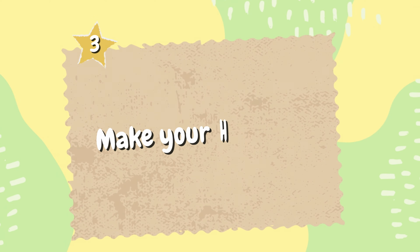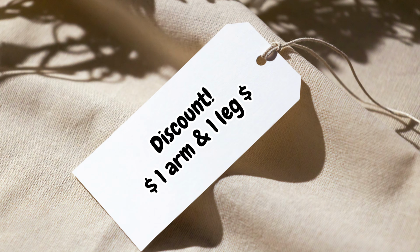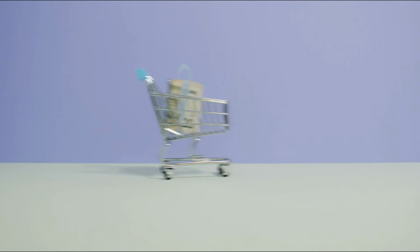Number 3. Make your hideouts. Have you ever visited a pet store and seen hideouts in different shapes and sizes that got your interest until you peeked at the price tag? Or did you buy an expensive hideout for a guinea pig just for them to get stuck in it as they grew bigger, or worse, ignore it completely? Sadly, both situations have been way too familiar for me as well.